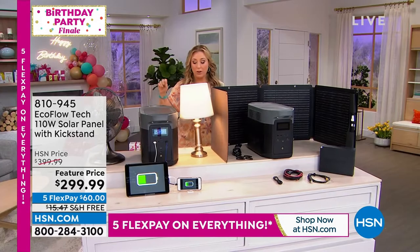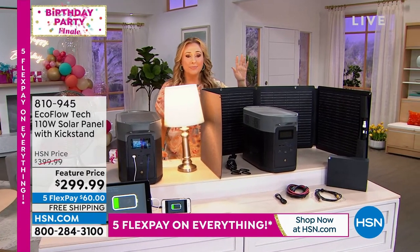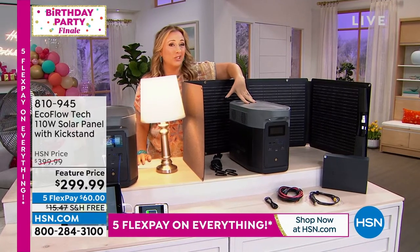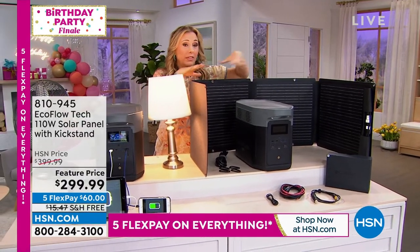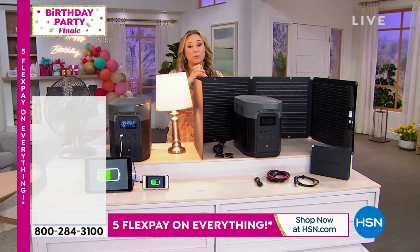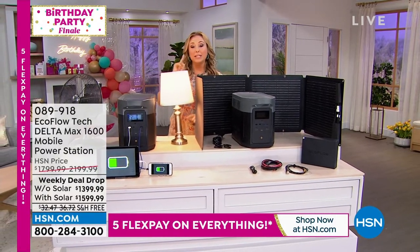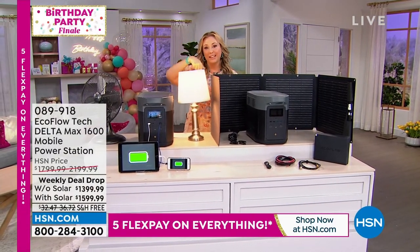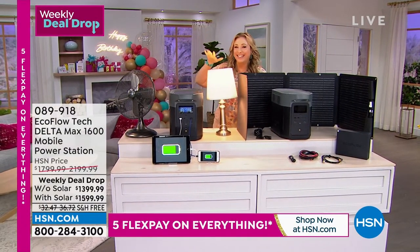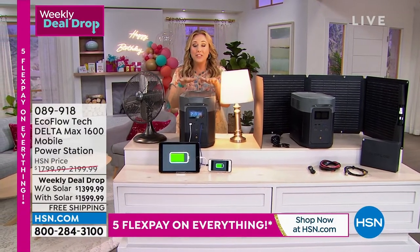However, if you choose the EcoFlow with the solar panel, is it $200 more? It's $200 more, so you honestly save $100 by getting it with the solar panel already, but maybe you want to get an extra one. We only have 43 orders left. It is a weekly deal drop, and the weekly deal drop ends, guess when? Sunday. Tomorrow's Monday. Am I right? Today's Sunday, right? Yeah, sometimes I don't even know what day of the week it is. Yeah, 6.5 hours left of this weekly deal drop.